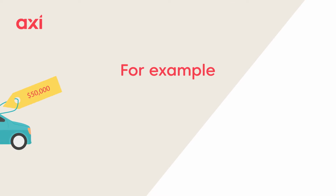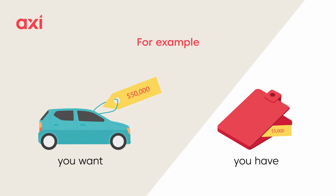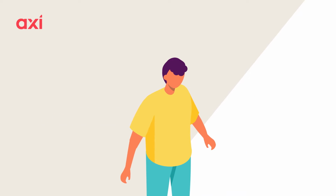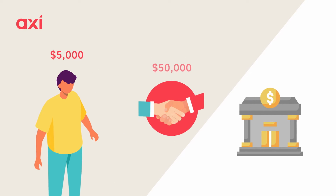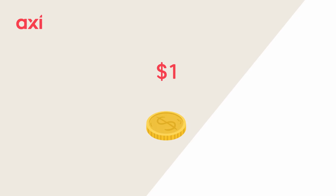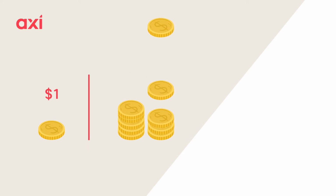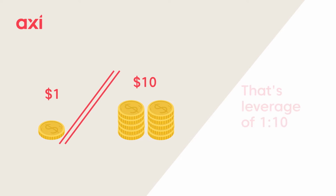It might help to think of leverage as being similar to a loan. For example, let's say you want to buy a car for $50,000, but you only have $5,000. To get the $50,000 required, you'd put in $5,000 of your own money and borrow the rest from the bank. To put it another way, for every $1 you're contributing, the bank is giving you $10. That's leverage of 1 to 10.